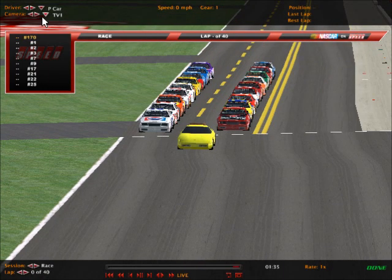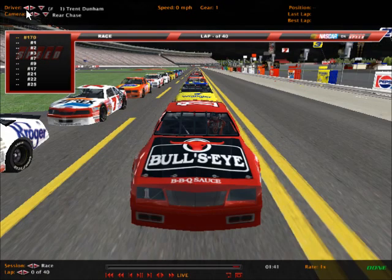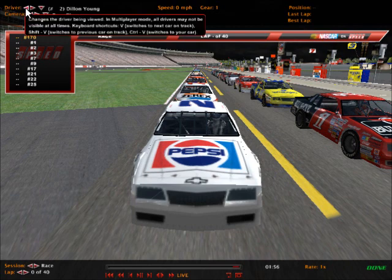And here it is, the starting lineup for today's running of the event. On the pole, in the number 1 Bullseye Barbecue Sauce Chevrolet, he got here by the fact he's the defending series champion. He's Trent Dunham, car number 1. He starts on the pole, and we line him up by car number, by the way, to make it less complicated. Starting outside of the front row, he made it in by finishing in the top 5 in the Winston Open. It's Dylan Young, the number 2, the Pepsi Chevrolet.